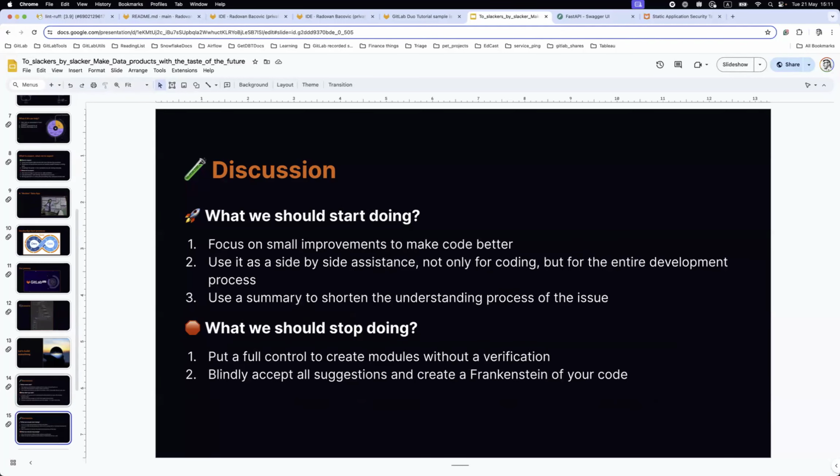What we should start doing, I would say, is focus on small improvements to make code better and stick with one particular problem and solve problems one by one. Use it as a side assistant, not only for coding, as I said, but also for security, for testing, and for automation of the boring stuff. So you can wrap it up and include it in the full development process. You can use a summary to shorten time to market or to understand the process of the issue.